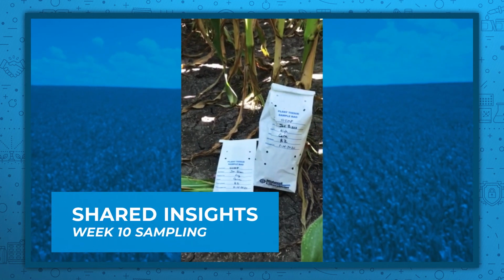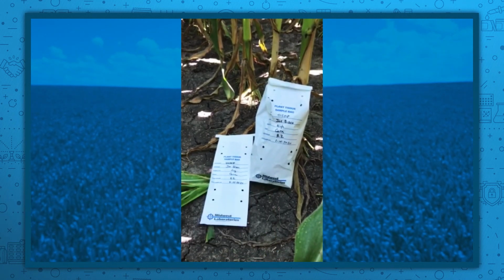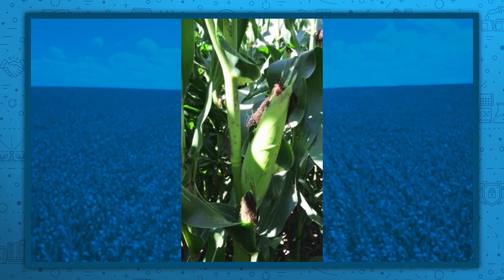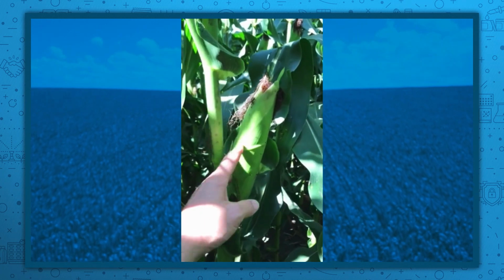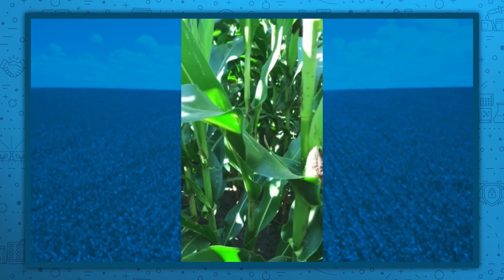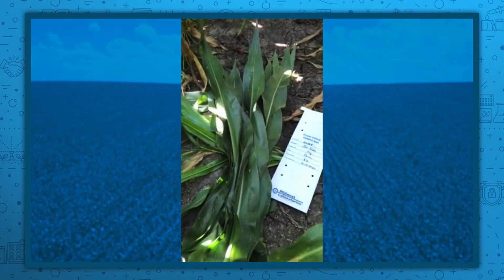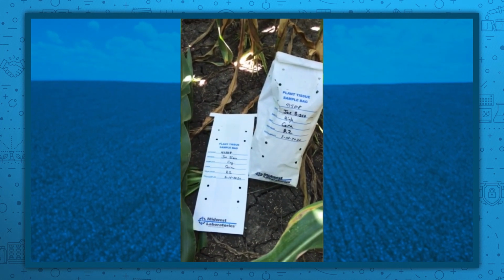And today I'm pulling the 10th week of tissue samples as part of my Shared Insights enrollment with Midwest Labs. My corn's growth stage is R2 with complete brown silk, and at this point I'm still pulling that leaf that's opposite and below the main ear. So here's my main ear. Opposite and below would be this leaf, and so I'll pull this leaf and collect about 10 to 12 leaves that represent this portion of my Shared Insights enrollment. And so I'll get these folded down, placed into the tissue sample bag, and shipped off to Midwest Labs for analysis.